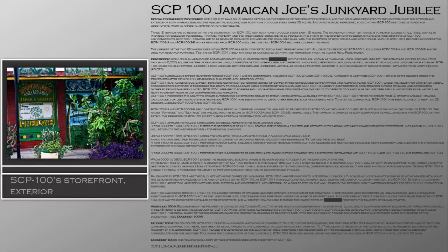On June 3, 2005, SCP-100-1 created a humanoid, autonomous construct 10 centimeters in height, the first time SCP-100-1 has done so. Significant effort was put into this construct compared to others, with greater detail applied to the construct, including facial features and JJ welded into the back of the construct, and stainless steel making up the majority of the construct. SCP-100-1 placed the construct on the counter at the storefront for the duration of this scheduled interval, both using vague gestures to seemingly communicate with one another. Following the confiscation of this construct, SCP-100-1 remained seated within the residential building of SCP-100 for a total of 10 days.